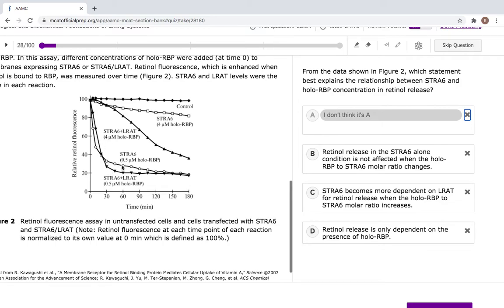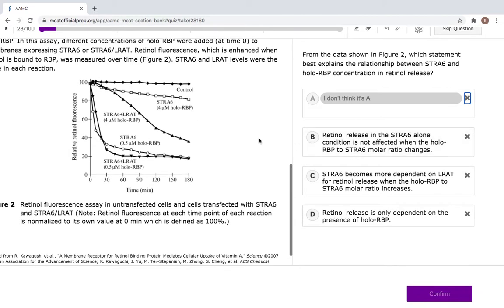Lower concentration, we get a lot of release here. Higher concentration, we get very little release here. Retinal release in the STRA6 alone condition. Also, why is this more? It's because look at the time. In less time, we released all this stuff here than in more time when we release very little.